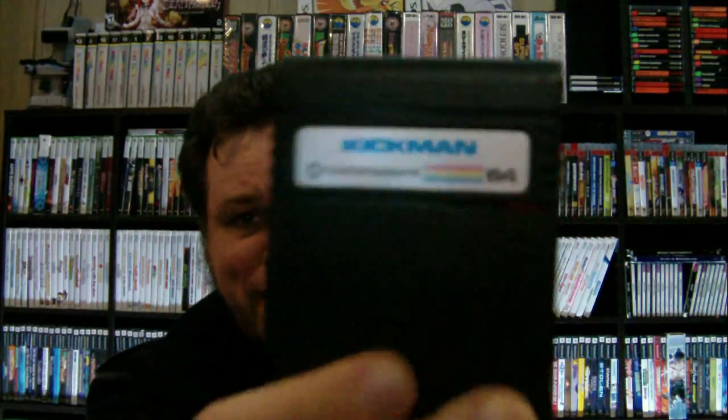And I picked up Kickman for $1.95, and I picked up Jupiter Lander for $1.95. So I am going to start building up a Commodore 64 collection. What I need to get now is a disk drive for it so I can play the floppy disk games that I used to have.